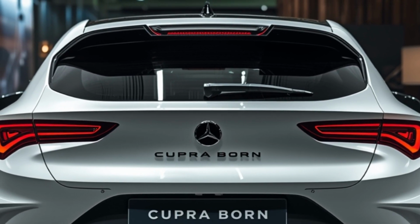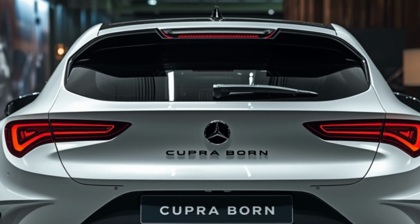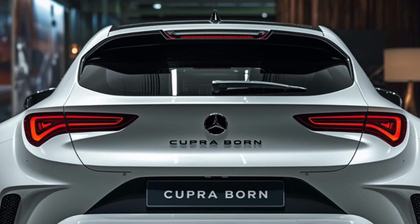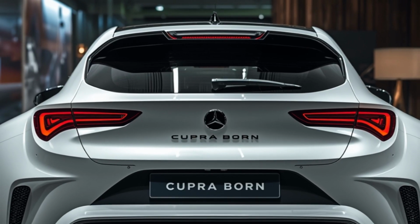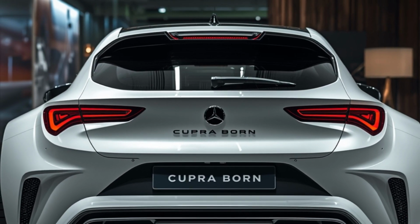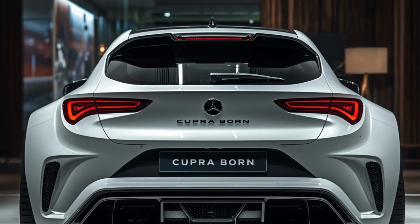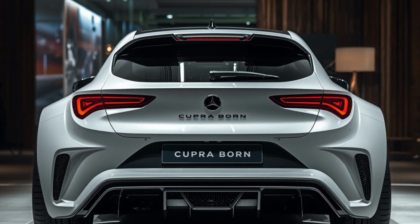Finally, on the pricing front, the 2026 Cupra Born is not yet officially available in the United States. However, in European markets it provides great value, starting at the equivalent of around $45,000 for the entry model and rising to about $57,000 for the top VZ trim.